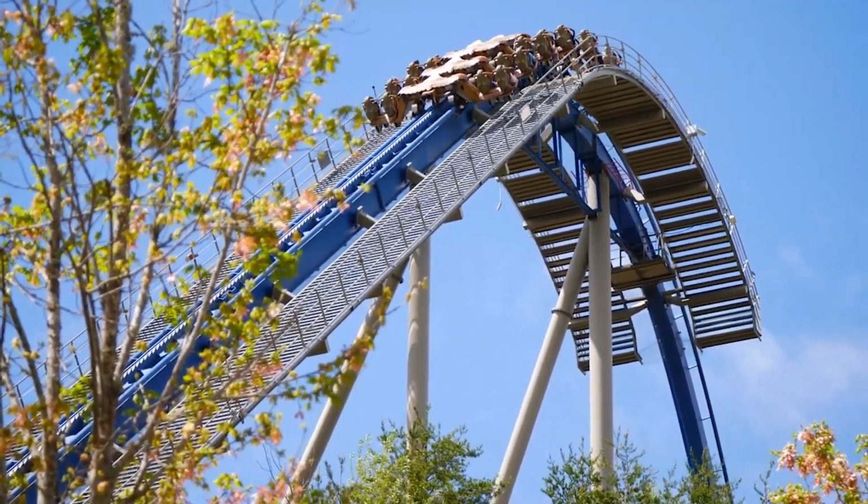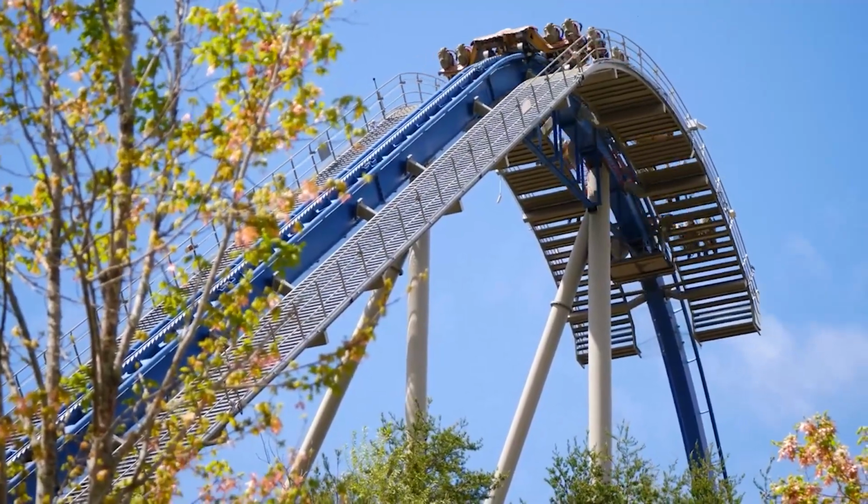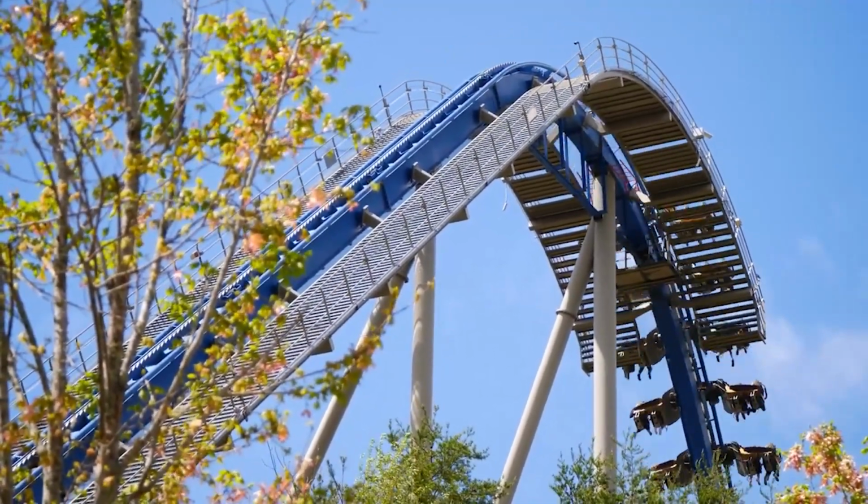To simplify things with this review, I'm going to be trying something new out. Instead of ranking the coaster in 4 different categories like I did with the Incredible Hulk, I'm going to be talking about my overall thoughts on this coaster.